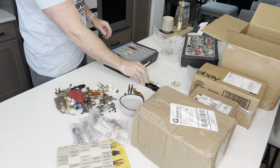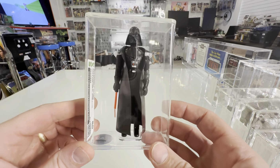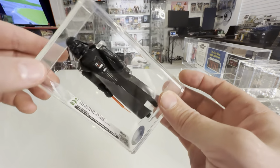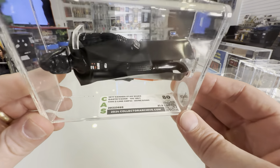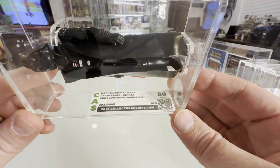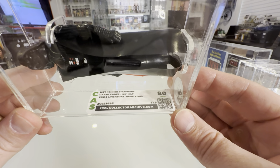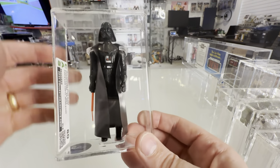Some of these might have to be sent off for grading. They're so nice. And here's that Darth Vader, and the letters that were on the saber is a KK. And we've got a 1977 Kenner Star Wars Darth Vader. KK is on the hilt. The COO is a 2-line Hong Kong, and we got an 81.9.